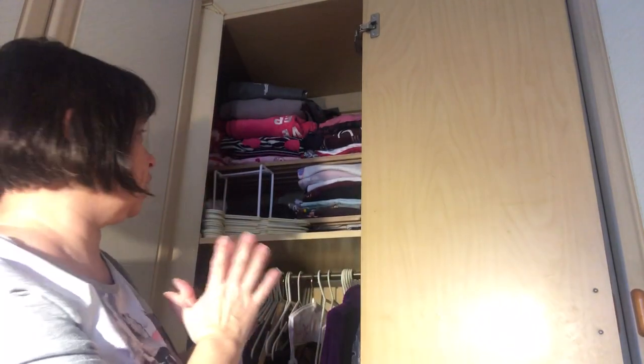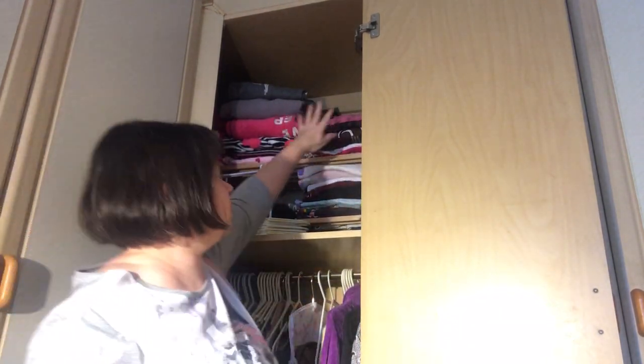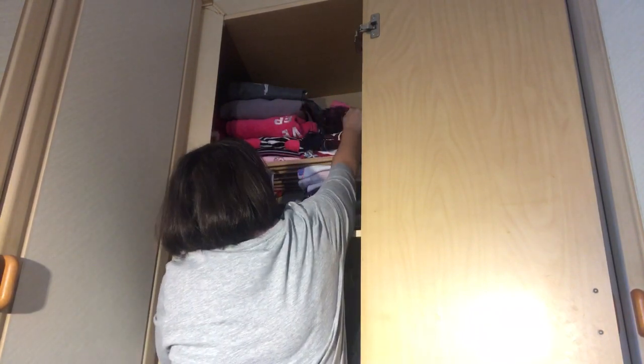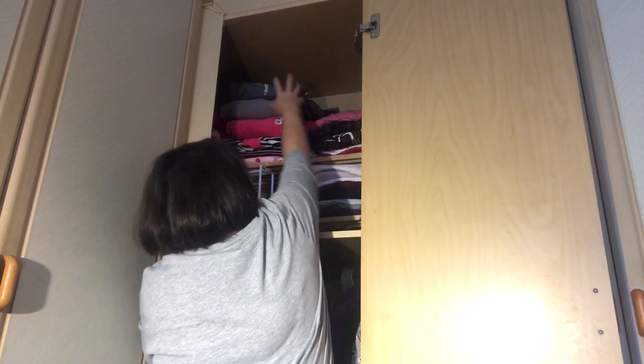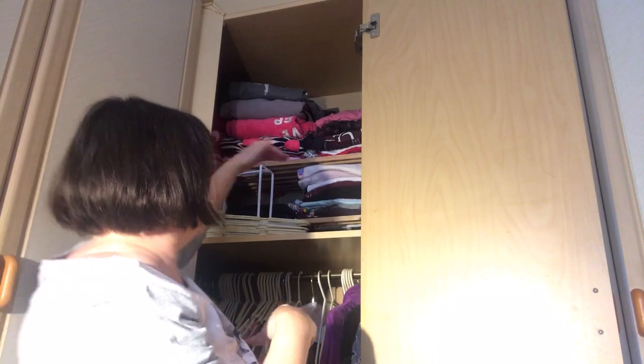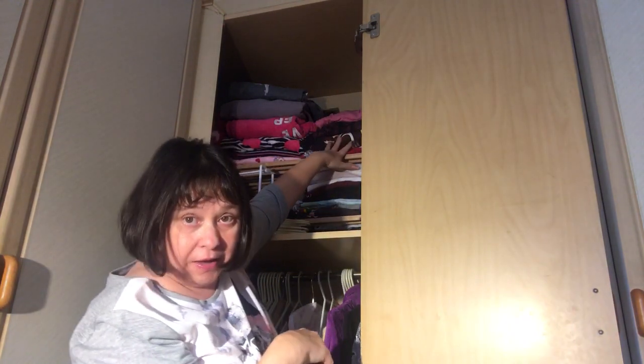The only thing I've changed is, I used to have my tops and bottoms like this. All I've done is pop my sets up there, because if I go on tiptoes, I can reach the top. So it's not too bad. But if I want to go really far back there, it's best to get some help or get the steps. So what I've done is I've put my sets there.